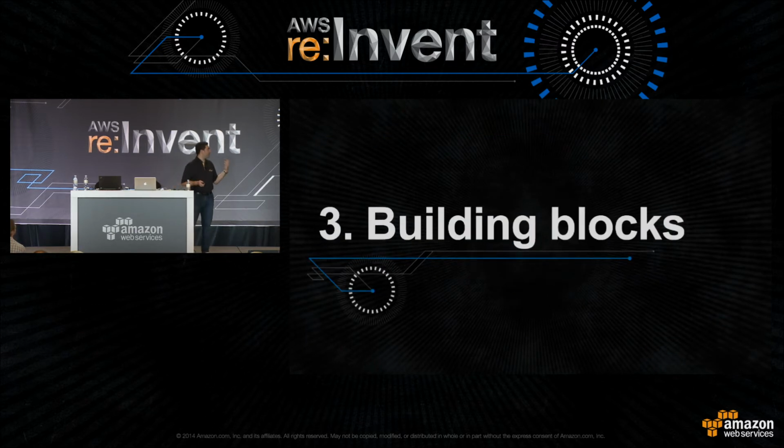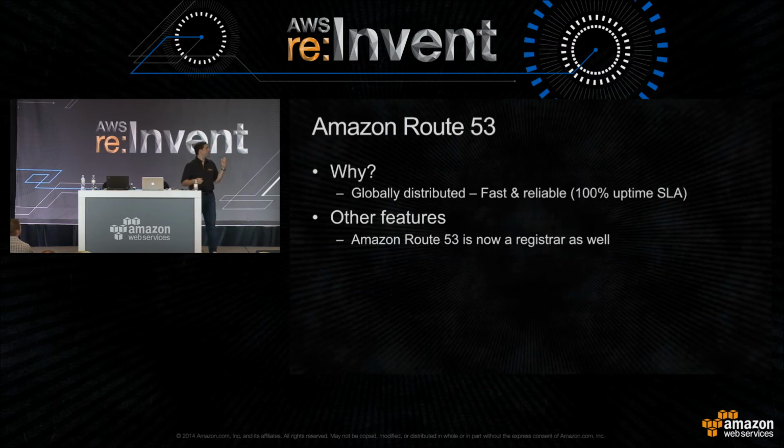All right, so those are the building blocks. I just want to talk to them again. So why Route 53? It's globally distributed. It's fast. It's reliable. From a DNS perspective, it's a 100% uptime SLA. It's the only service that we have that meets that one particular point. It's also a registrar, so we never need to leave the AWS console to build this company, which is a pretty incredible thing. In the past, you may have had to use different DNS providers or registrars. Everything that we're going to do today, we could do from the console.